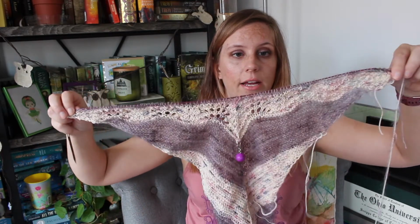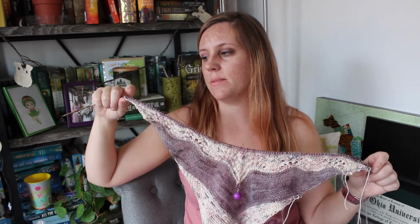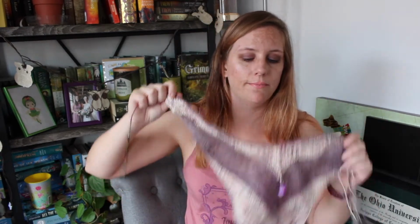I'm not enjoying the increases. So the increases are done on both sides, the right side and the wrong side, and they're done by doing a yarn over 1 stitch in. The reason why I don't like that is because I always slip my first stitch so that my edge is pretty, like it's a nice flat edge. Well, that's kind of a nightmare when you're slipping to immediately doing a yarn over. So I'm not really keen. I don't really like that very much.